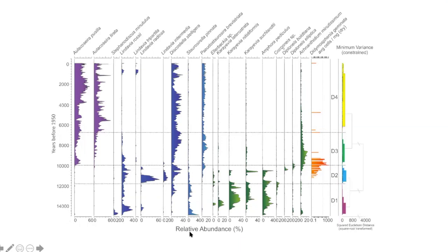And so how the diatom assemblages changed over time. This is a very powerful way to understand past environments by being able to see the diatoms that are there. And here we could look at the development of the watershed and how it changed over time.